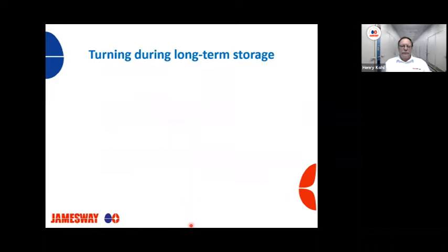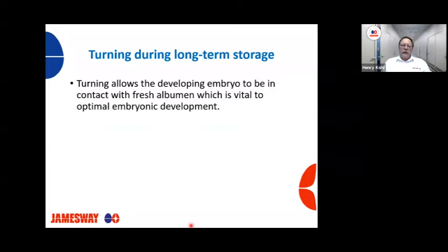So what about turning during long-term egg storage? Turning allows the developing embryo to be in contact with fresh albumen, which is thought to be vital to optimal embryonic development. It can be very useful, especially for older flocks, and when you're storing over 14 days of age.